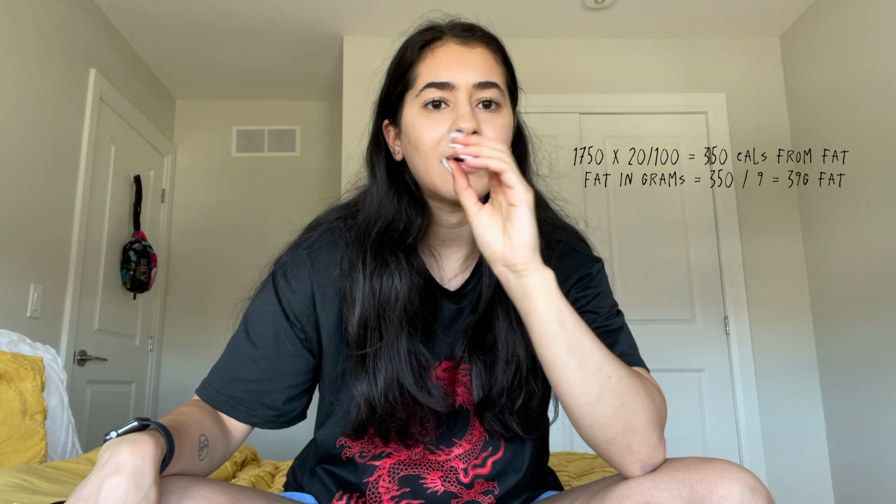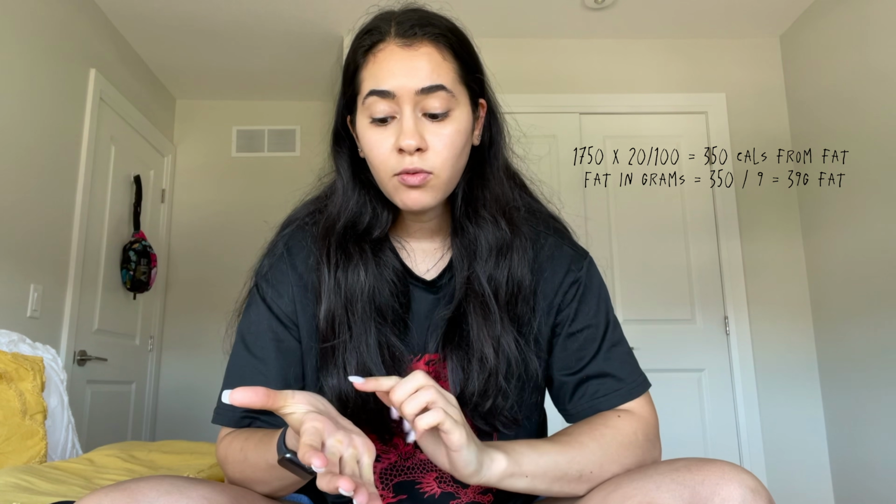The next step is to find your fat. It is recommended to get 0.5 to 1.5 grams per kilogram of fat, or 20 to 35%. So what you can do is take your body weight and do the calculation based on the 0.5 to 1.5 grams per kilogram and find how many grams of fat. Or you can take your 1,750 calories and multiply it by 20 to 35%. That's gonna spit out how many. So if you do the 20 to 35% method, 1,750 times 20%, whatever the 20% is, that's how many calories are coming from fat. If you want to find the grams, you divide that by 9. So we're working in reverse of what we did with protein. That's if you use the 20 to 35% method.